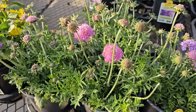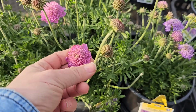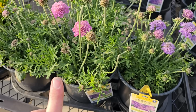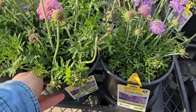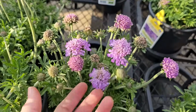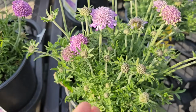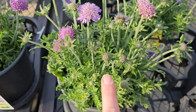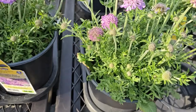And if you want a perennial that will offer non-stop blooms from spring all the way to a hard frost in the fall, this is what you want. This is a pincushion flower. It's butterfly blue pincushion flower. It is gorgeous. You get these really pretty lavender blooms, and the pollinators absolutely love these. The blooms just keep coming on these. You can see that they have some blooms. There are some that are spent, and look at all of these buttons of new blooms that are getting ready to come out.